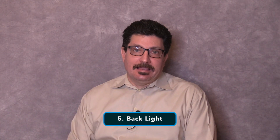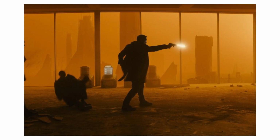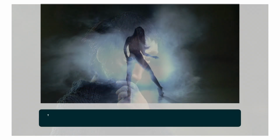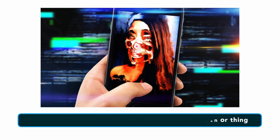Number five is backlight. There are many examples of scenes only lit from the back behind the actors. It's a beautiful look, creating mood and mystery, revealing form without revealing details, reducing people to what's known as simulacra. The optional addition of smoke helps the light to wrap a little and lift the shadows, creating a 3D sort of look. In case you don't know, simulacra is a representation or imitation of a person or thing.